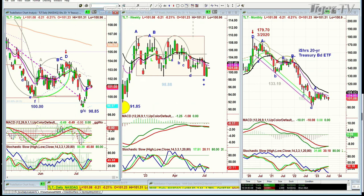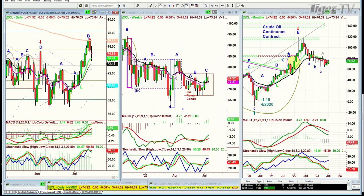One other thing, yes, crude oil, you'll see we've got that same pattern in the crude oil. Lowercase h goes to lowercase m over there, and we're in the range, and it's trading at 74.93. The 200-period moving average is at 76.68. So it's just being repelled at that 200-period moving average. All right, I did that.